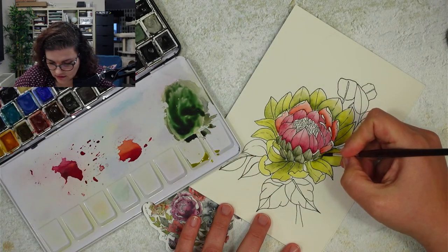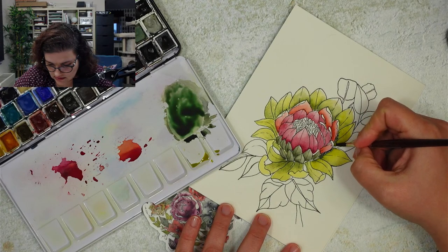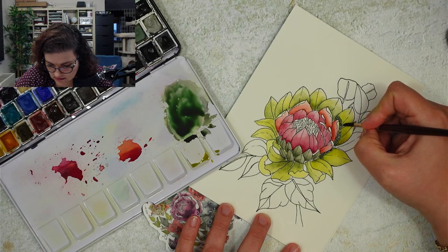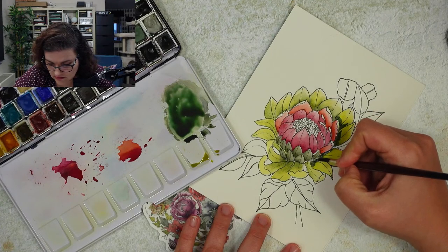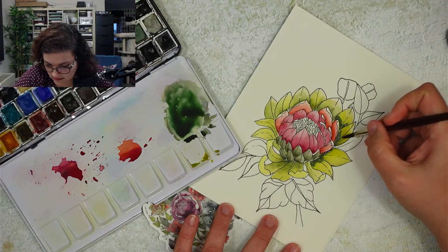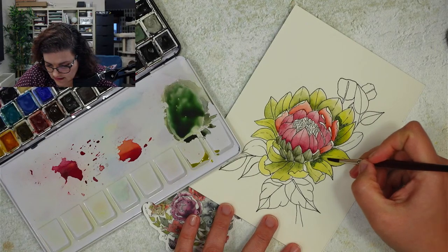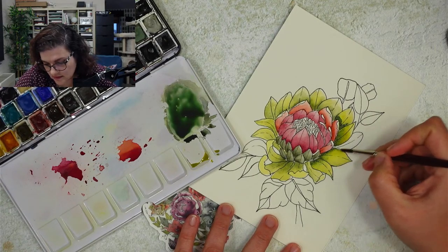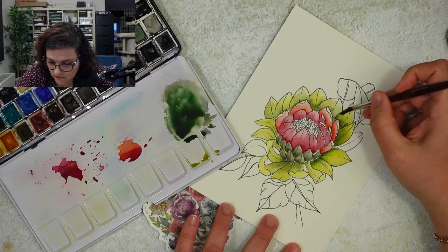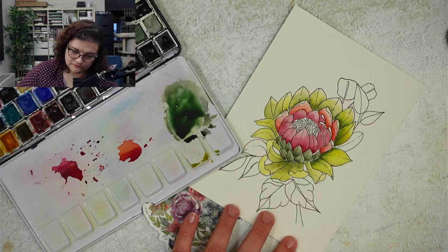So we're gonna go and we're gonna deepen some more. This is pearline green. I'm just gonna add it here. I'm gonna add it here as well. And here. Right. Cleaning up my brush. Coming in. So adding a third layer, basically. That's what we're doing here. Would look much better.